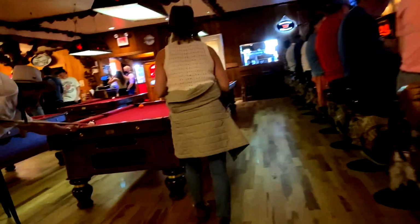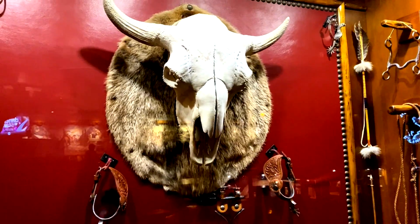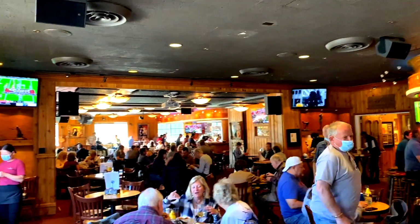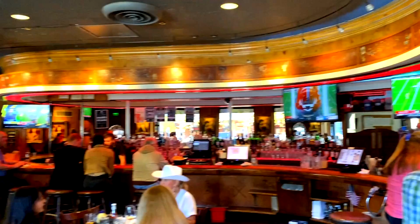The saddle bar stools are quite famous, although they don't look all that comfortable. The building was recently renovated and it continues to host live music just about every night. Nearby is the Silver Dollar Bar, not to be confused with the $1 Million Bar. The Silver Dollar Bar literally has a bar lined with silver dollars.